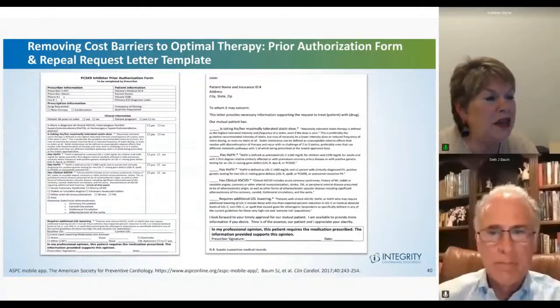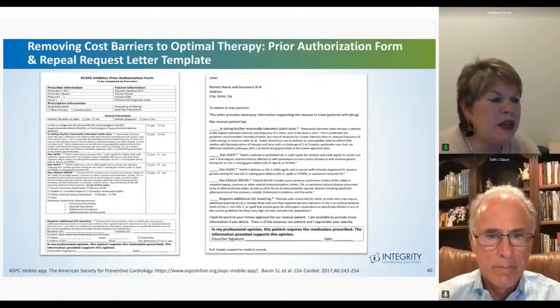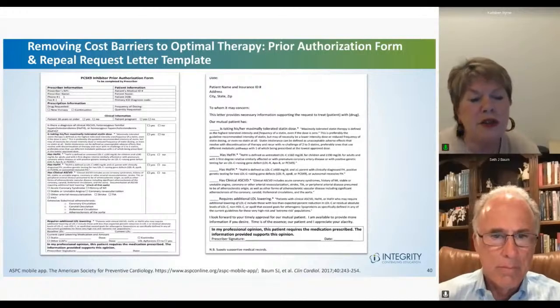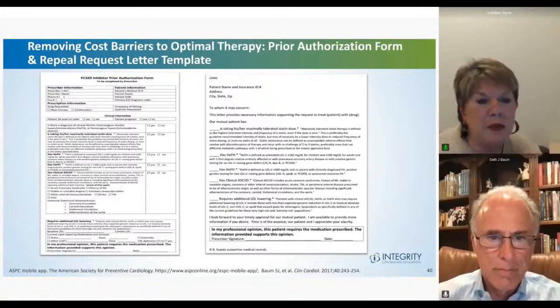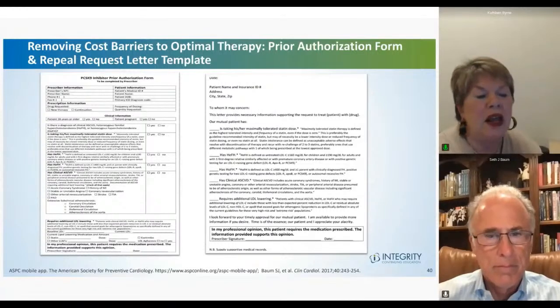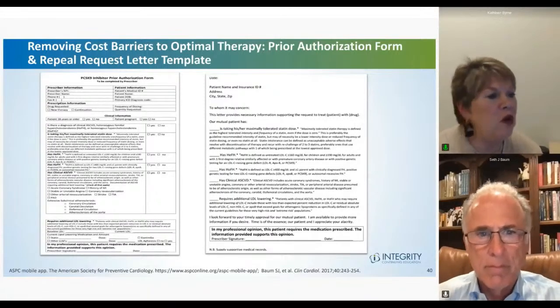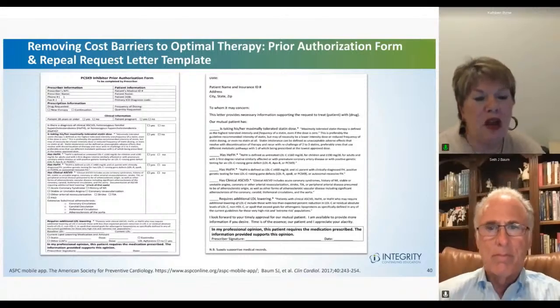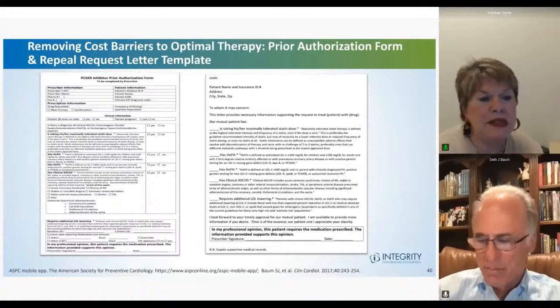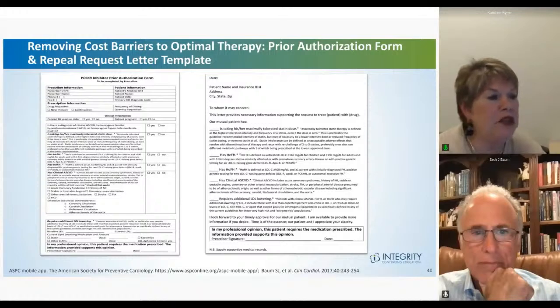Barriers to optimal therapy would be, again, getting a prior authorization, and then if you are denied initially, how do you appeal that effectively? A number of our organizations, from the American Society for Preventive Cardiology to the NLA to the Preventive Cardiovascular Nurses Association, have developed guidelines for prior authorization forms. It's very important that certain information is included in order to get the medication approved, be it their LDL levels, what medications they've previously taken, whether they are adherent to a diet, all kinds of things. You want to make sure that's included, and if you have a form letter or a form for that, it makes it so much easier. And if you're denied, we have templates for appeals, and they're very beneficial as well. Again, all available from these organizations.